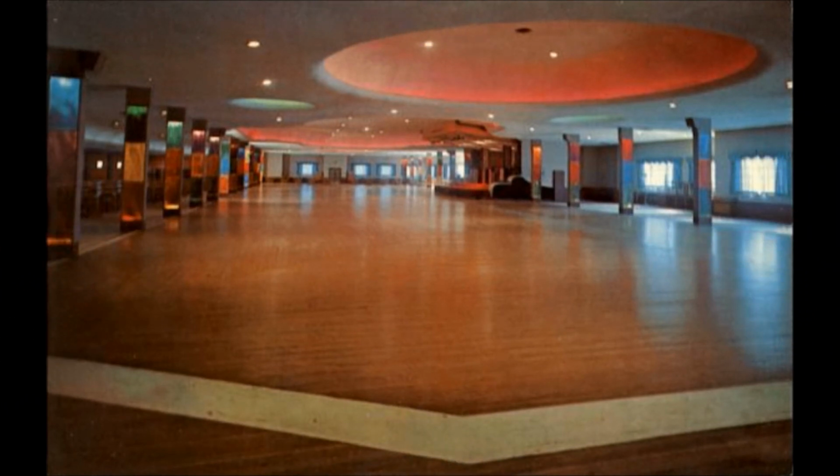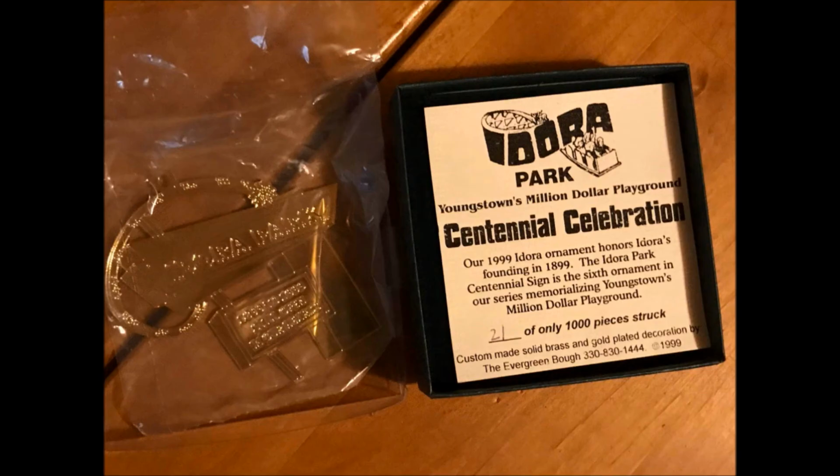I know I won't. This memento here pays tribute to the centennial celebration, which took place in 1999, marking 100 years of Idora.